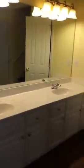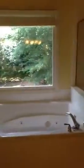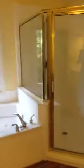Double vanities, hardwoods, a jetted tub. Very large closet space. About the size of an additional bedroom.